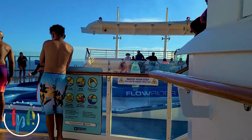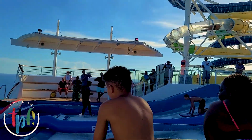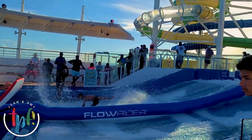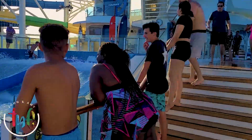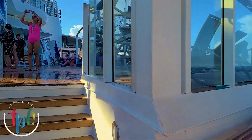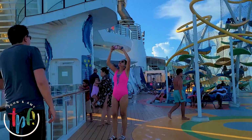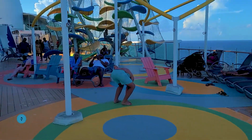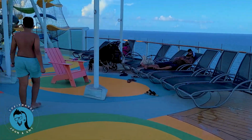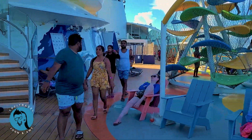Now this is here at the rear of the ship. Look at this Flow Rider. Now I've never been brave enough to try this. My daughter, who's 12, did it at a water park. I always feel like there's so many people watching you here. And so maybe one day I'll do it when there aren't that many people watching, because I'm sure it won't be very graceful. Okay.